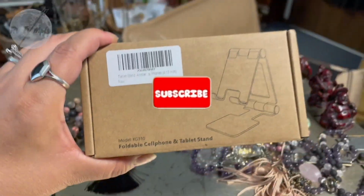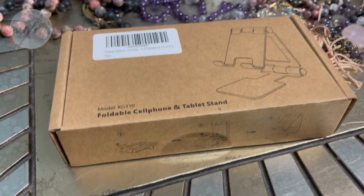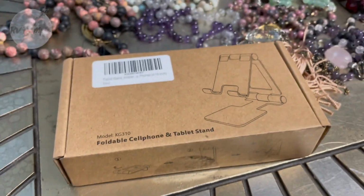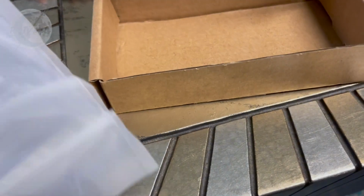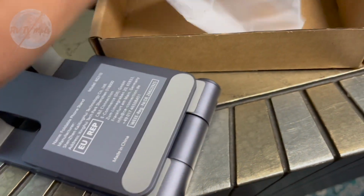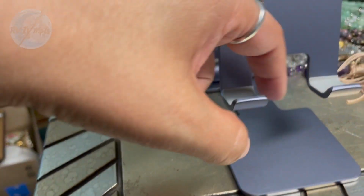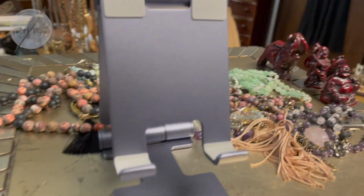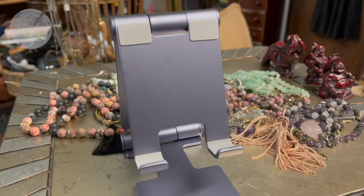Look at this tiny little box. I got a tablet stand. Now it says it can hold large iPads, but I have an iPad mini, so I feel like this size would be more realistic for that. Let's check it out. Okay, wait, I was looking for heavier, actually. Yeah, this is good. It has the openings so it can be charging while you're using it. And I will be using it and needing a charge because I'll be live for a long time. Probably.